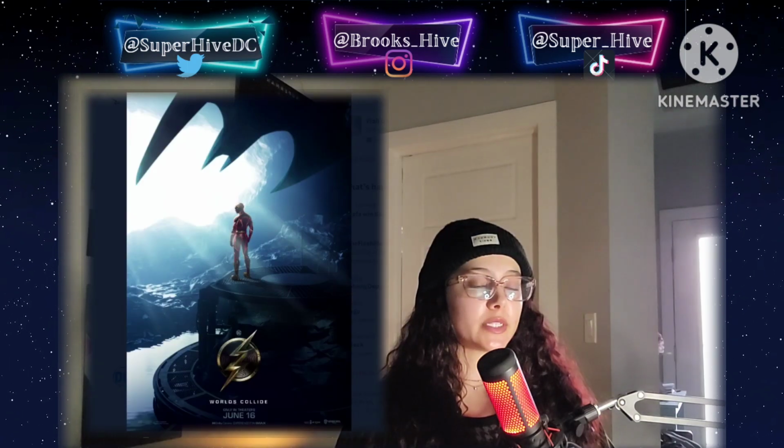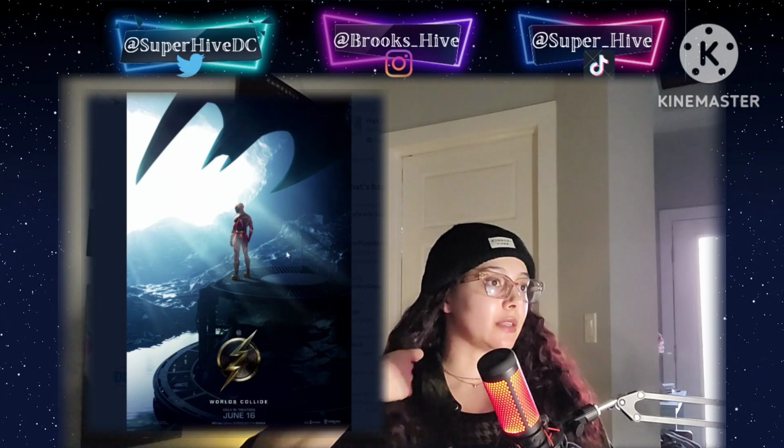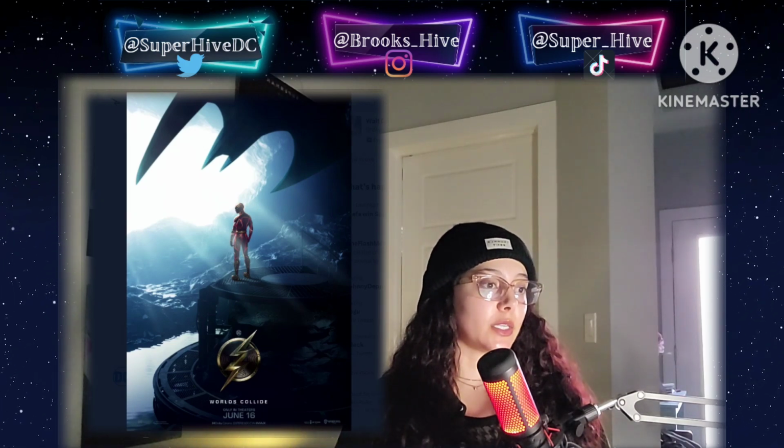The poster that they released on Saturday, the day ahead of the trailer. We see Michael Keaton's Batman symbol up here. Looks like he's in the Batcave.